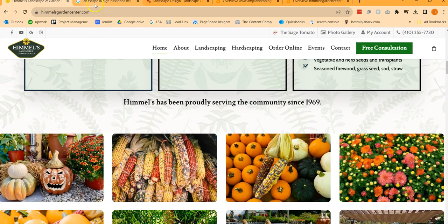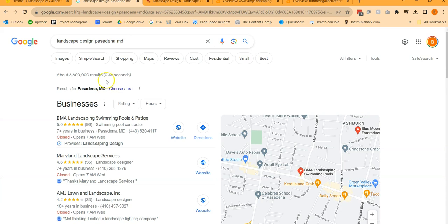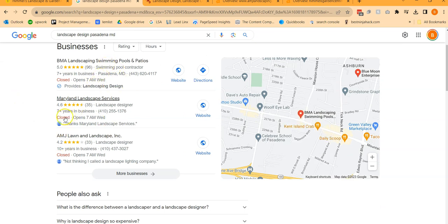Obviously you have a lot more services than just landscape design. I'm just using this as an example. So let's say someone did a Google search for landscape design, Pasadena, Maryland. This is called the Map Pack. And the top 3 listed here are the ones that receive a lot of the work because they're super easy to find and they're listed right away.